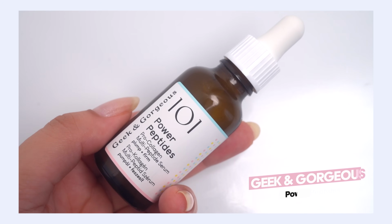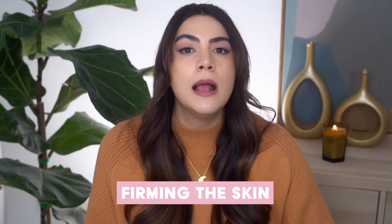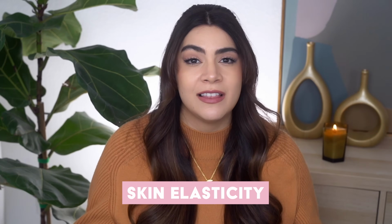Geek and Gorgeous Power Peptides. Now, I've been talking about this a lot this fall, because this product really surprised me at how fast it works for firming the skin, plumping the skin. It uses a really nice mixture of really novel and new peptides that help to target collagen, that help to target fine lines and wrinkles, and to really help to support skin firming and skin elasticity overall. So I definitely noticed that with this serum.